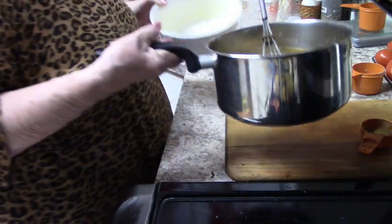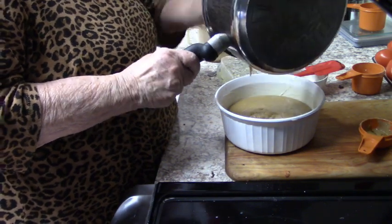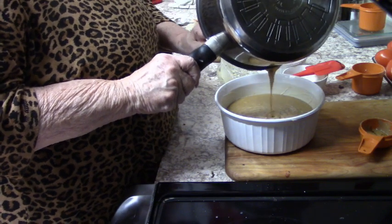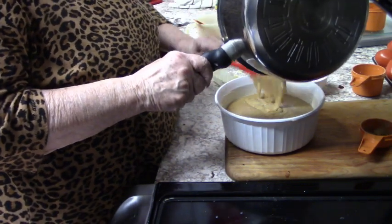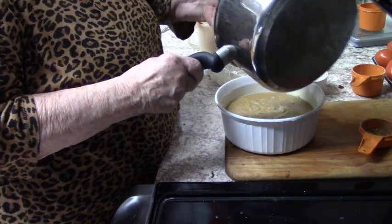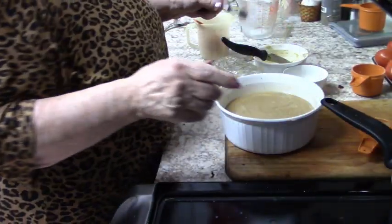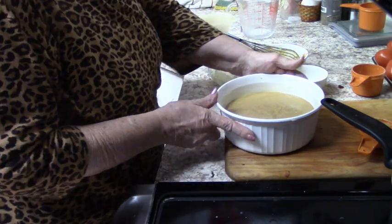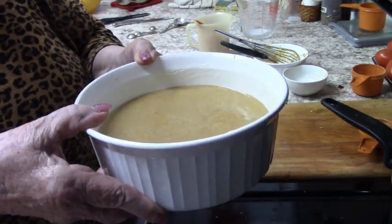All right, into the bowl. Oh, we did good. Nothing burned onto the bottom. Give this just a little shush here. So this is what she looks like. Okay, it's going to go in the 275-degree oven for 2 hours.